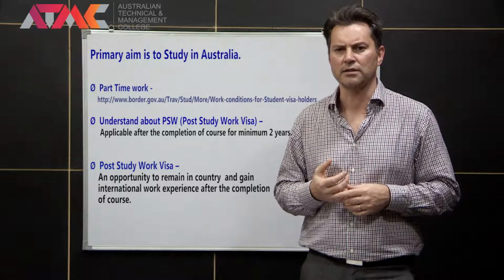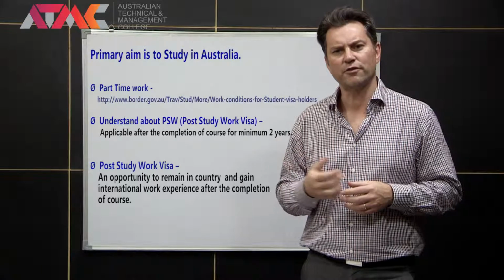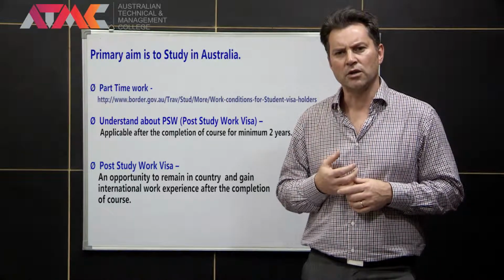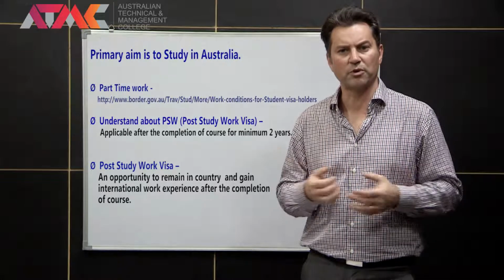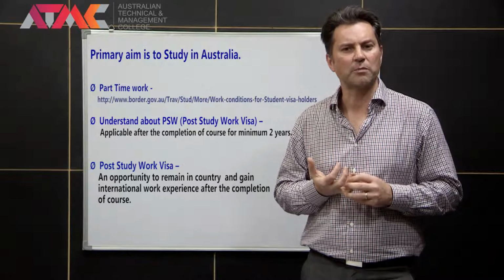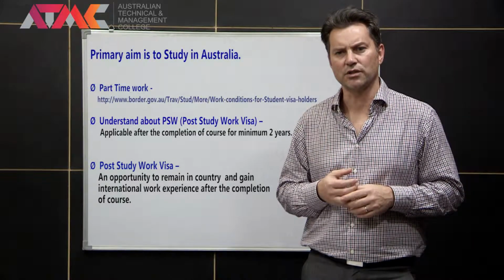You should understand that. One attractive option of studying in Australia is if you study for more than 2 years under an Australian student visa, you are able to avail yourself of post-study work rights. That is something you should show that you're knowledgeable about, and it is one of the reasons why someone might choose to study in Australia as opposed to other international destinations.